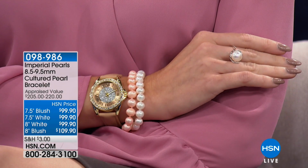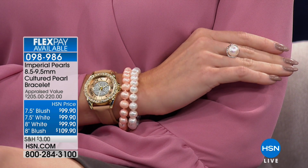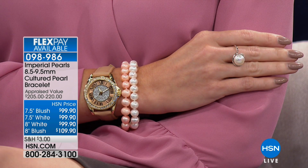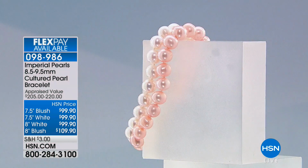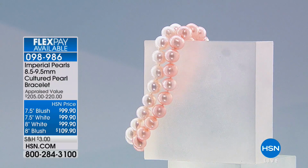We do have matching bracelets for you. They also come in both colors, the blush or the white. The bracelet's even more limited. It also is available in a choice of sizes, the 7.5 inch or the 8 inch size. Those will be gone in a heartbeat. Those are also individually knotted. The classic size, 8.5 to 9.5 millimeter.